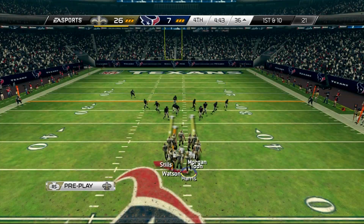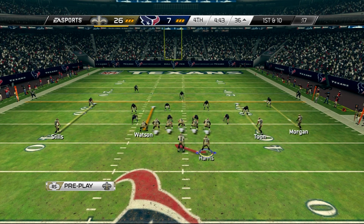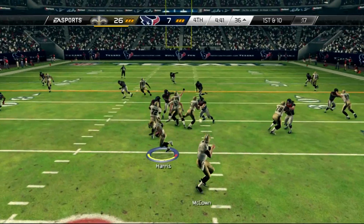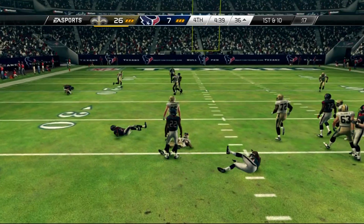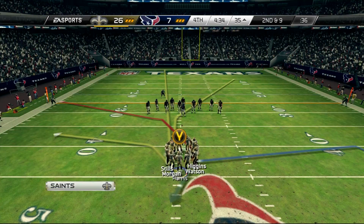Great starting field position for the offense. The defense comes out of the dime. First and 10. Here's the handoff, and they'll run it. In the end, it picks up only a yard. Well, a short gain on the run that time by the offense.